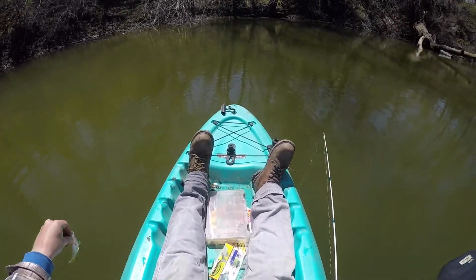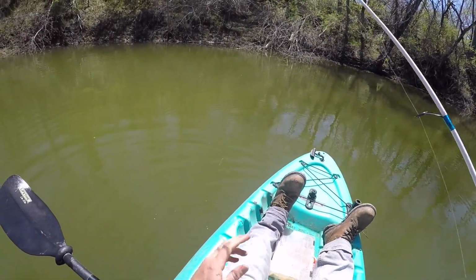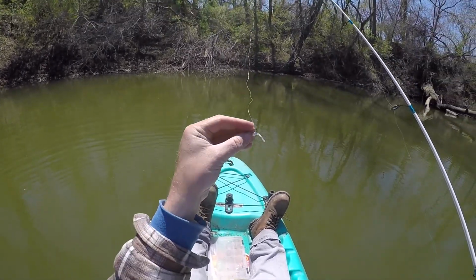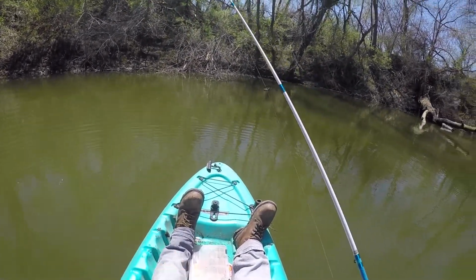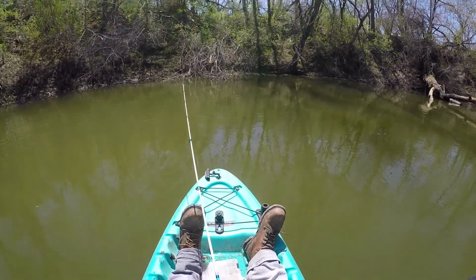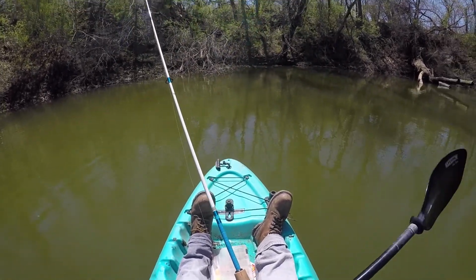The bite has picked up incredibly. I'm just tossing a 1/48 ounce jighead. It's a Bobby Garland jighead and a Bobby Garland soft plastic minnow, 1 1/4 inch. I know I've said that, but that is the reason why these fish are biting.